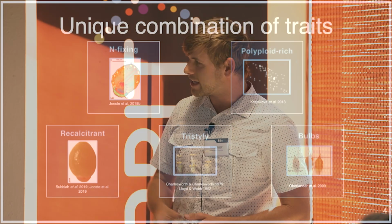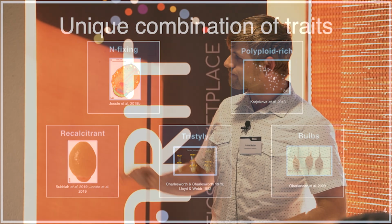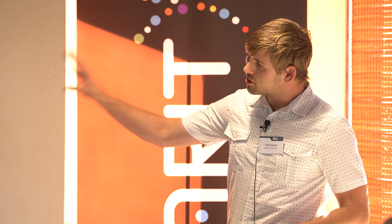And then tristyly. That's really one of my focal points, and I'll talk about that a bit later. But the evolution of tristyly, one could almost equate to the evolution of different sexes in humans, so having males and females. Plants can also develop sexual systems or these polymorphic systems. And tristyly essentially evolved for plants to have preferential mates with other morphs to avoid selfing and inbreeding depression.